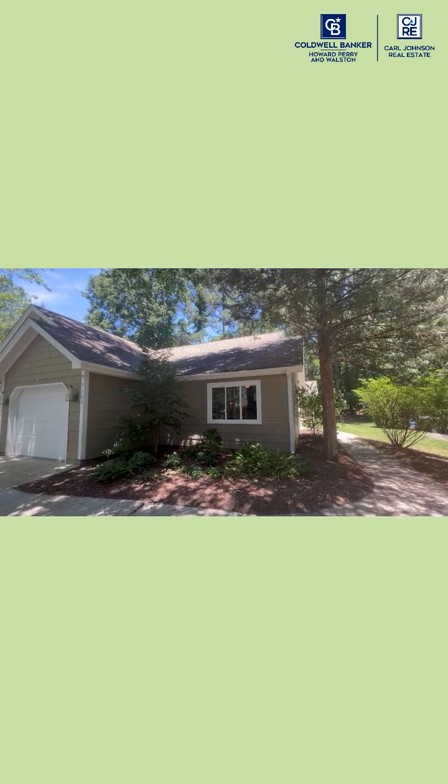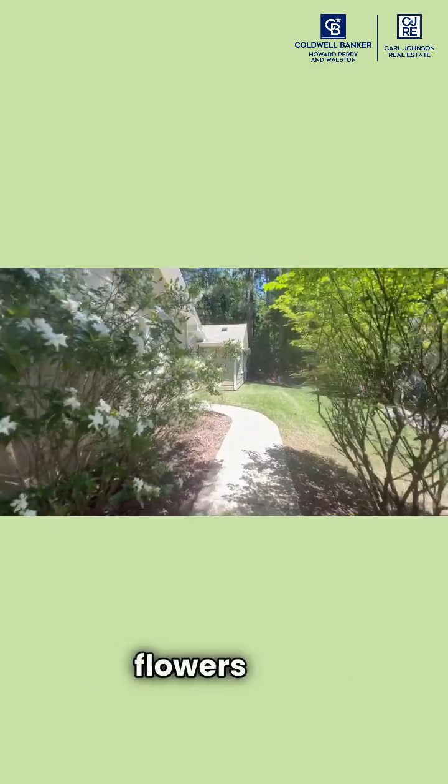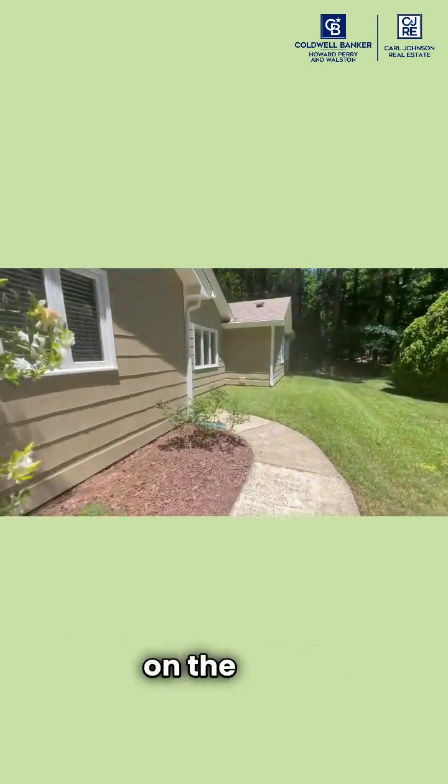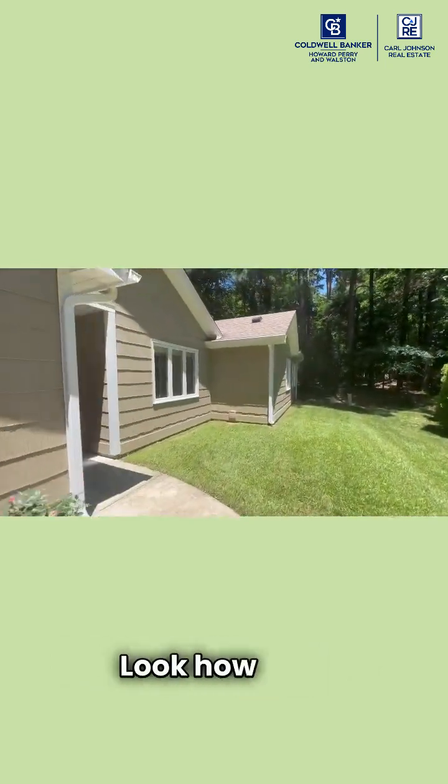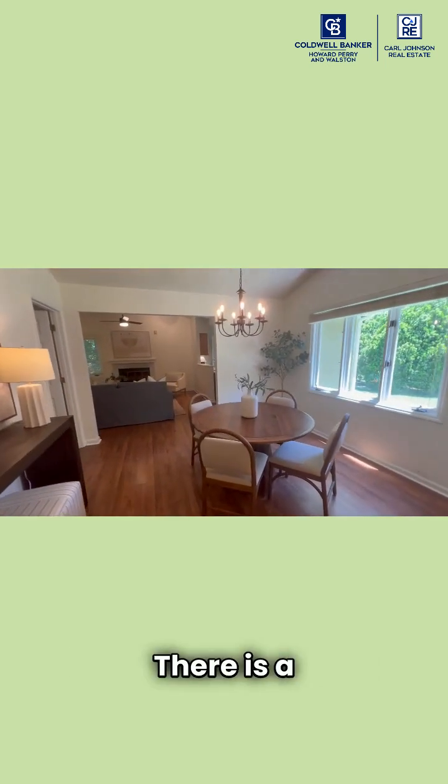Let's go inside. There is a lovely walkway with flowers and foliage on the way to the front. Look how long this unit is. Welcome. As you come inside, you can hang your coat in the front hall closet. There is a separate dining area. Lovely view off the side.